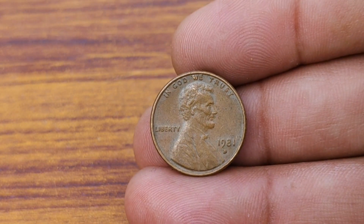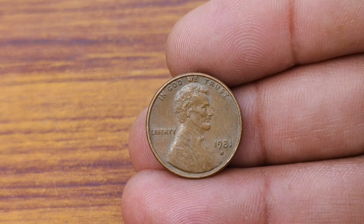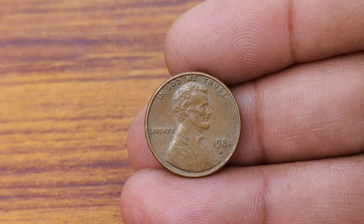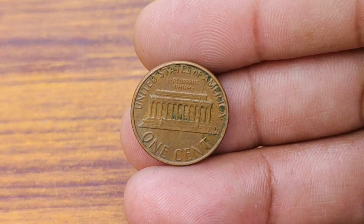Next up, we're diving into an everyday treasure you might just have lying around. The 1981 Lincoln Memorial penny with the Denver Mint mark, or as we collectors call it, the 1981 with D penny.